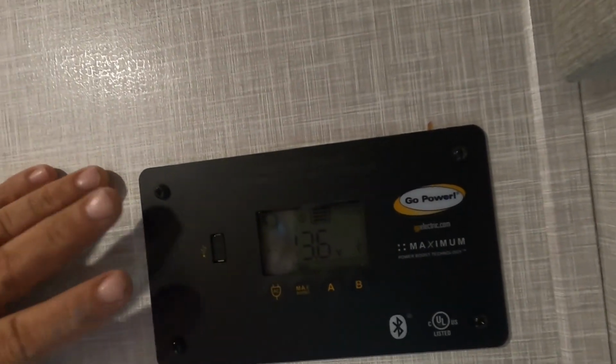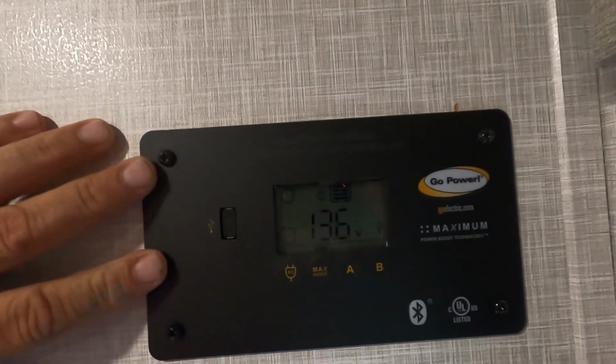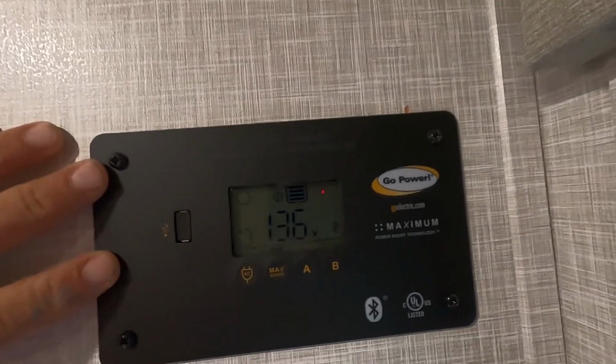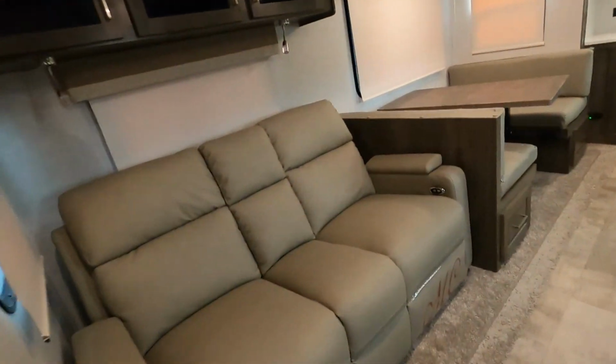So what this does is it controls the amount of power that your solar panel puts to your battery, keeps it from overcharging it. I will send you a separate video from GP Electric on that as well. That about covers everything on the inside. Let's act like we're leaving the campsite and close the unit up.